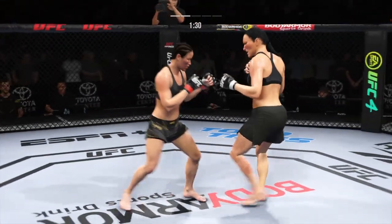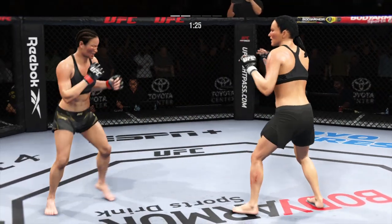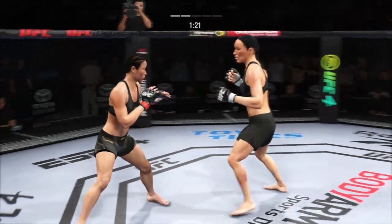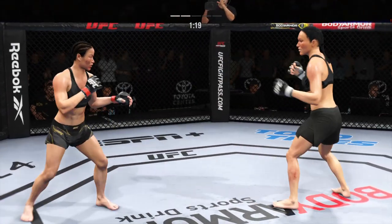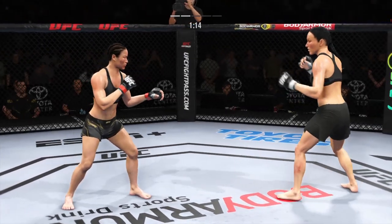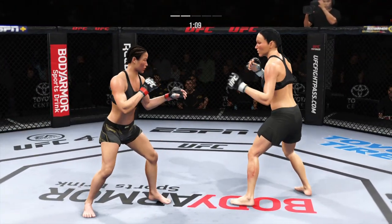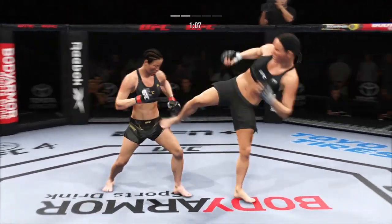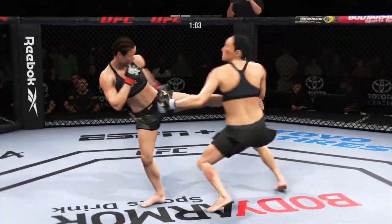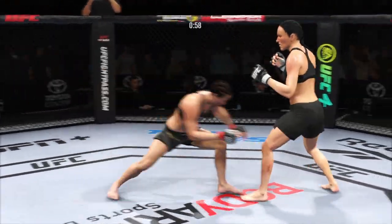Zhang's shot there is blocked. Man, her striking looks clean tonight, timing on point. Her timing's on point, her accuracy's on point. She's very busy. She's in a good flow. And she misses with the left punch there. Just unable to quite find that range. She's starting to put together some significant body work here, and these are going to take their toll as this fight goes on.